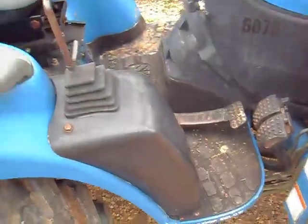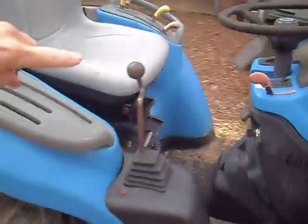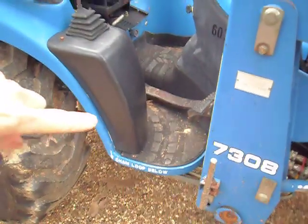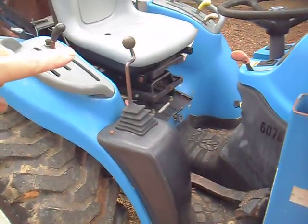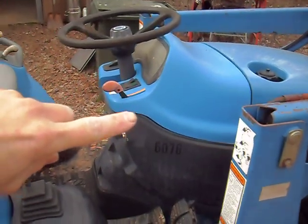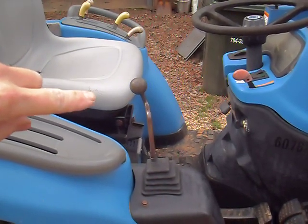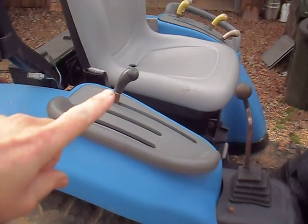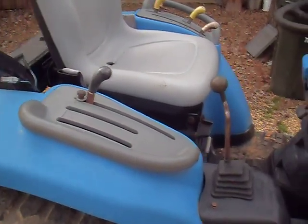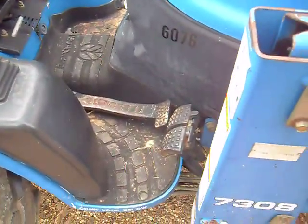So it's pretty cool. I've got the joystick. And let me shoot this angle. The joystick is on the fender for the hydraulics for the loader. On some Kubotas and such, the joystick is up on the dashboard, but it's nice when you're sitting to have the joystick at arm's reach. That's the up and down for the rear 3-point. Let me get on it. Just nice floorboard, nice deck, very clean. Let me get up.